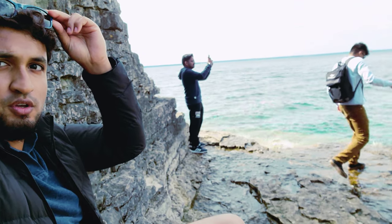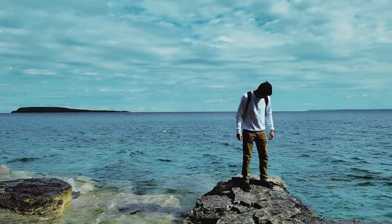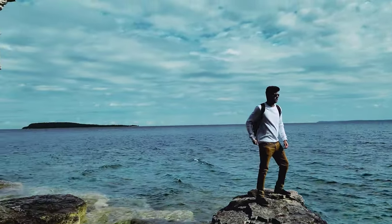So we're just literally chilling here by the cliffs. These guys are doing a photo shoot and I'm just gonna enjoy some water. And this is amazing. Look at that view. Get the sun out.